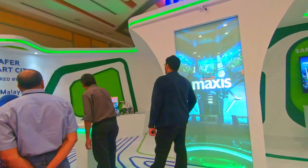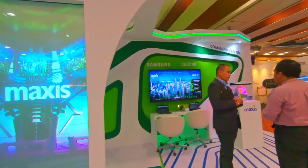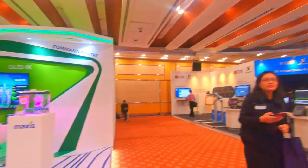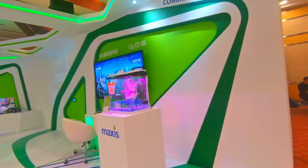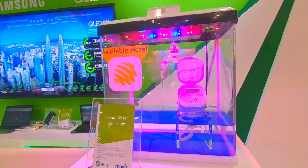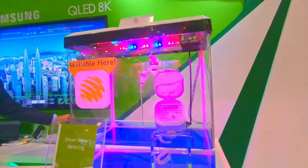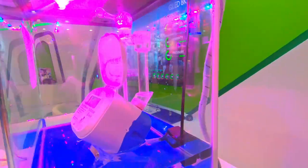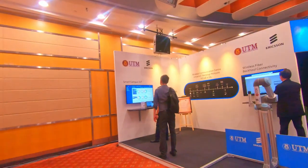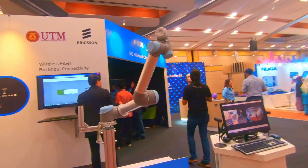Yeah, so here is Max showing their 5G technology as well. So let us just see what some more 5G is capable of to help our modern lives. Look at that, can even measure water metering. Alright, see other things. Smart canvas, internet of things. Hey, robotic arm.